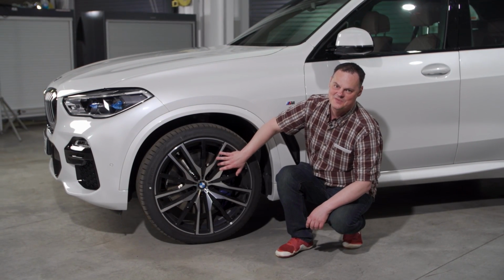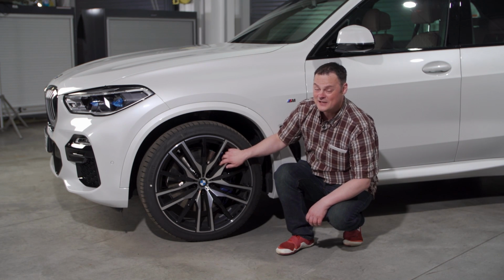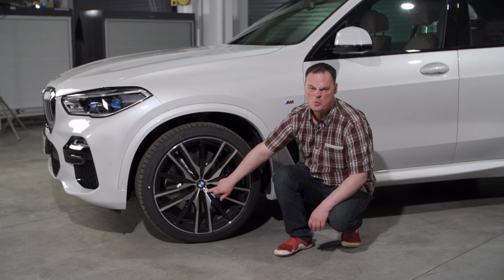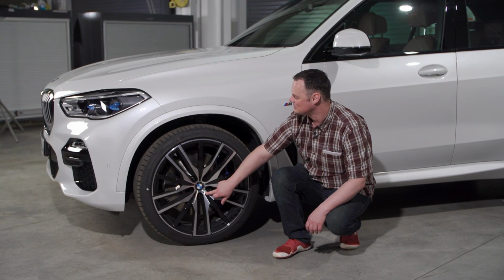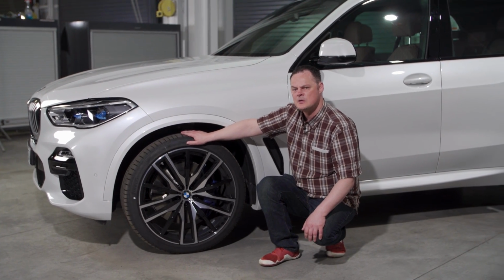Look at this. Along with the X7, it's the first of BMW's cars to feature up to 22-inch rims. Now, because it is the M series, of course, you're going to want that nice insignia right in the middle. It's a good place to talk about the suspension. That's new on this model too.